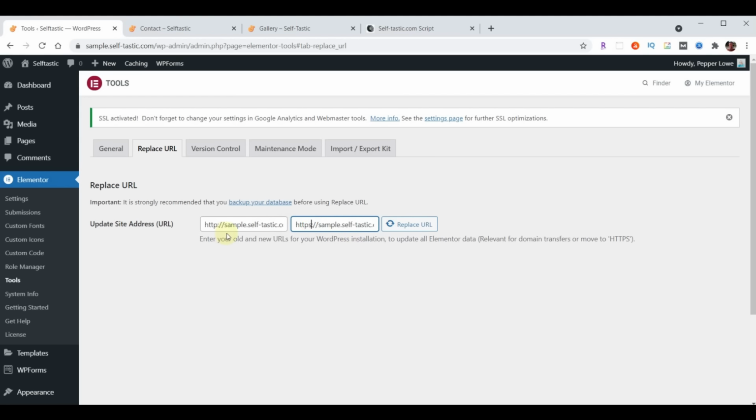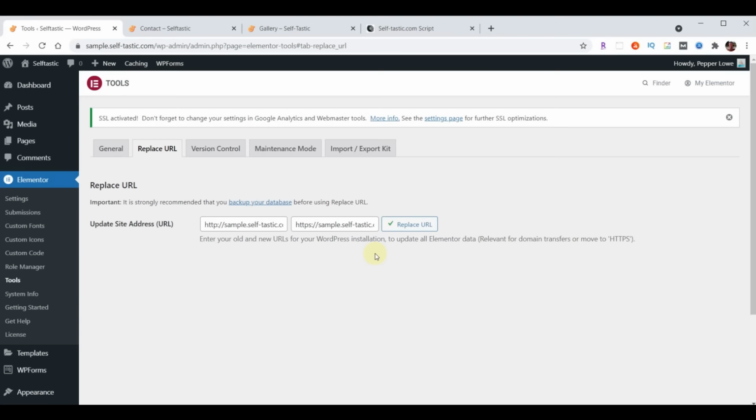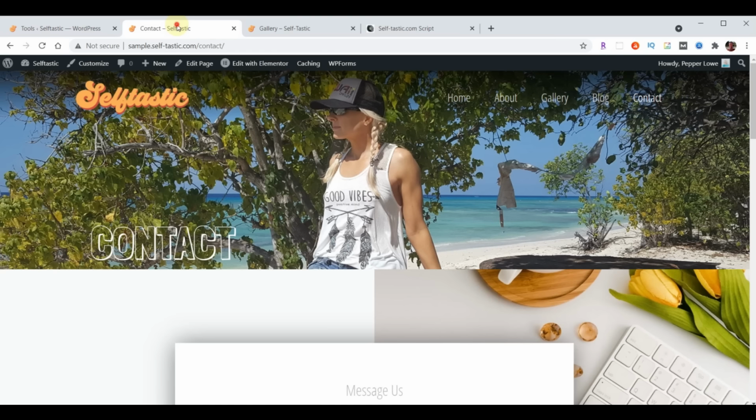Basically going from non-secure pages to secure pages. And it's going to look throughout the entire website and see any places that finds this and replace it with this. We'll hit Replace. 261 rows affected. That was a good thing. Now, if we go back to our page, notice it's not secure. If we hit Reload, now it has a little lock there, and now we're secure. So our website is officially complete.